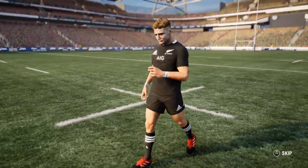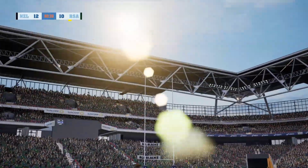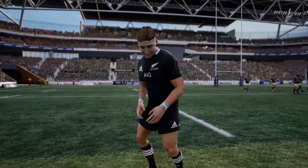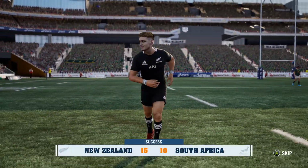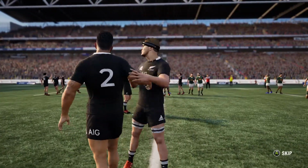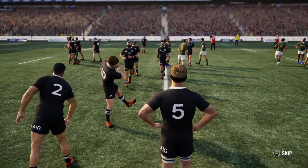And Geordie Barrett will look to have this final say. 80 minutes on the left side. Barrett strikes it perfectly, and Jordie Barrett sets the All Blacks to victory. 15 points to 10. They take it over the Springboks. There goes the whistle. No more time. What a fight back, though, by the Springboks.